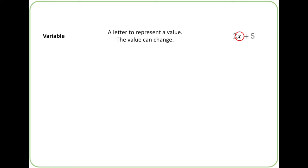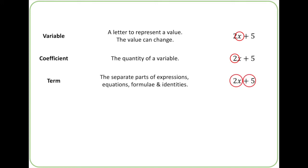Okay, so we've talked about variables. We know that's the letter to represent a value, and we did say this could vary, that would change, but in that expression the variable is x. We've also talked about coefficients, and that's the amount of the variable you have, the number that comes in front of the letter. In that expression, that would be 2. We've also talked about what a term is. It's the separate parts of the expression, and it can be a mixture of numbers or letters, or it can just be a number on its own. So 2x is a term, and also 5 is a term.